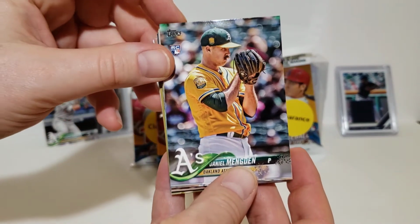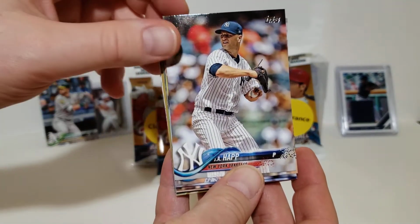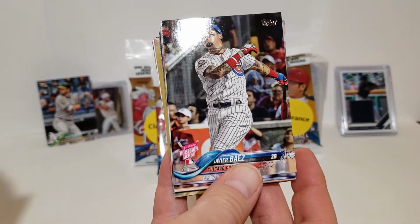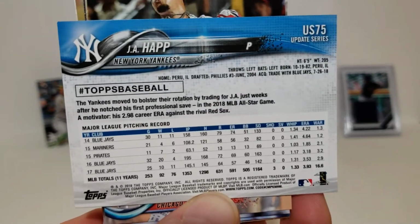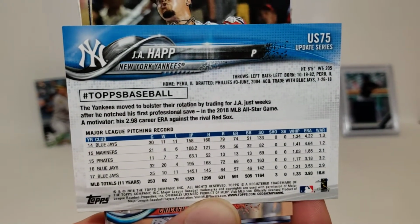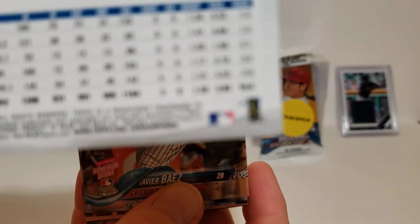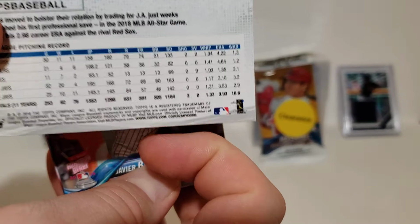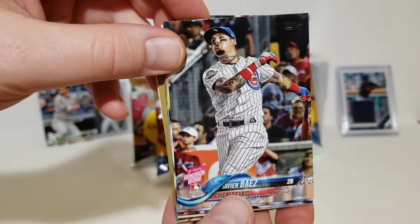We have a Daniel Mengden with a mustache over here. J.A. Happ. You got a Baez home run derby card. This is what the update set looks like. So if you're familiar with the 2018 set, there's not much different. You'll see that there is a US for update set here. Of course, if you want to see about short prints or what have you, if I get those to show up, they'll be in the bottom corner right around where my thumb is or my finger is. It's late enough that I don't know what my thumbs and fingers are, I suppose.